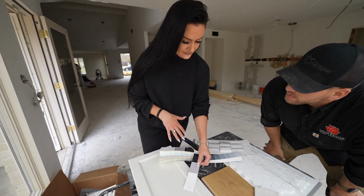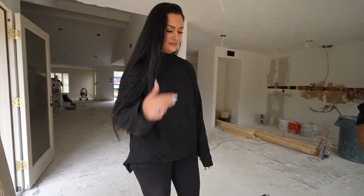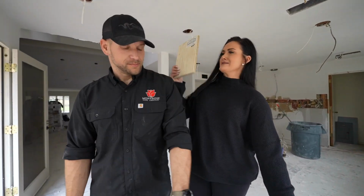White does seem very light. Okay, where are we going, crew? You're the designer. Can we go powder? Design something. Sure. You're the designer, design something? Cut it out.